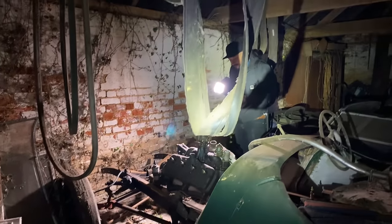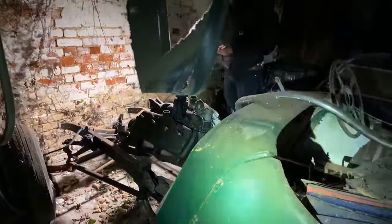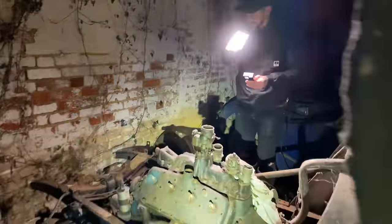No, it's a V8. Is it a V8? Yeah. Wow. Count the spark plugs. Oh, yeah. Stupid blonde moment then. You go for that.